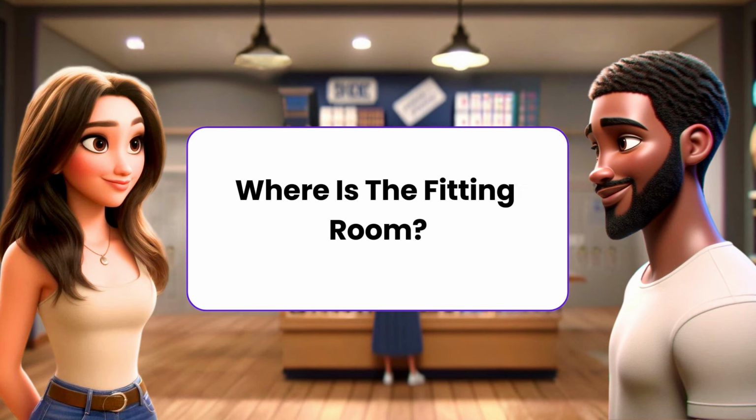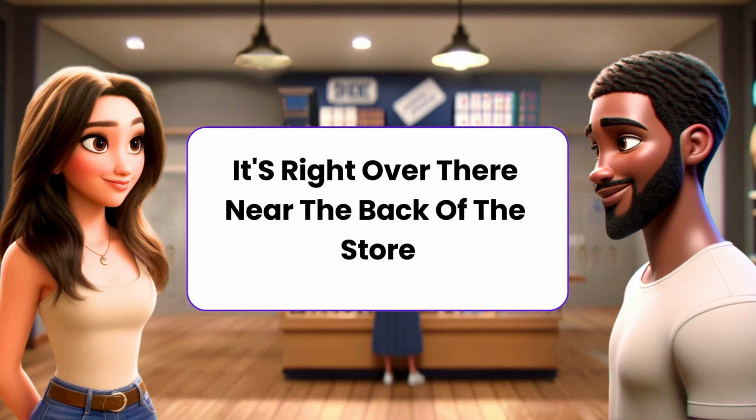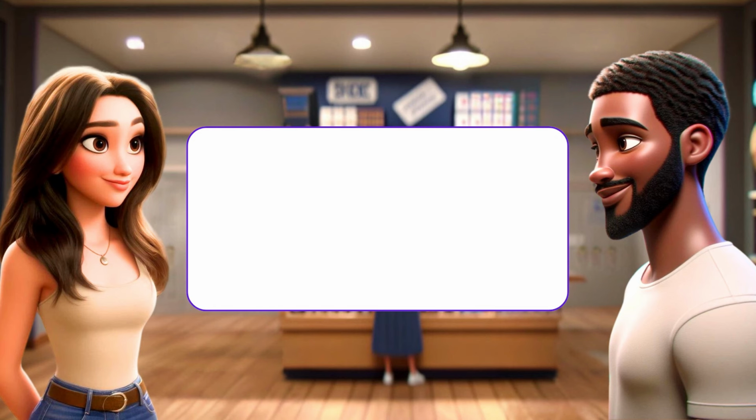Where is the fitting room? It's right over there, near the back of the store.